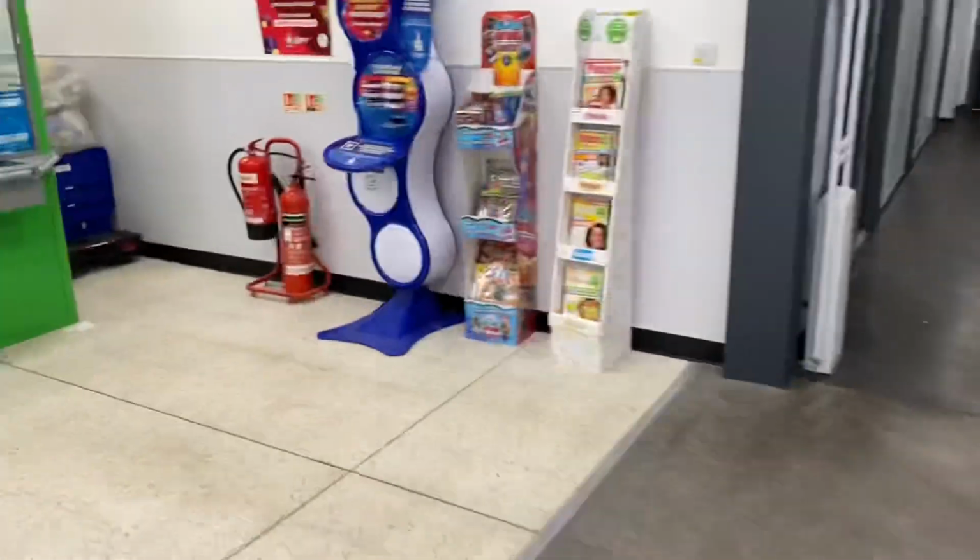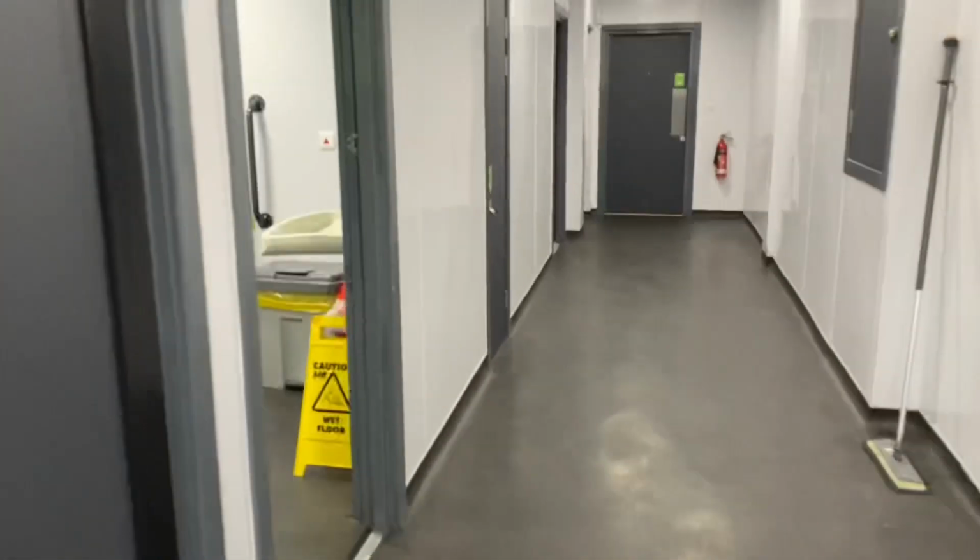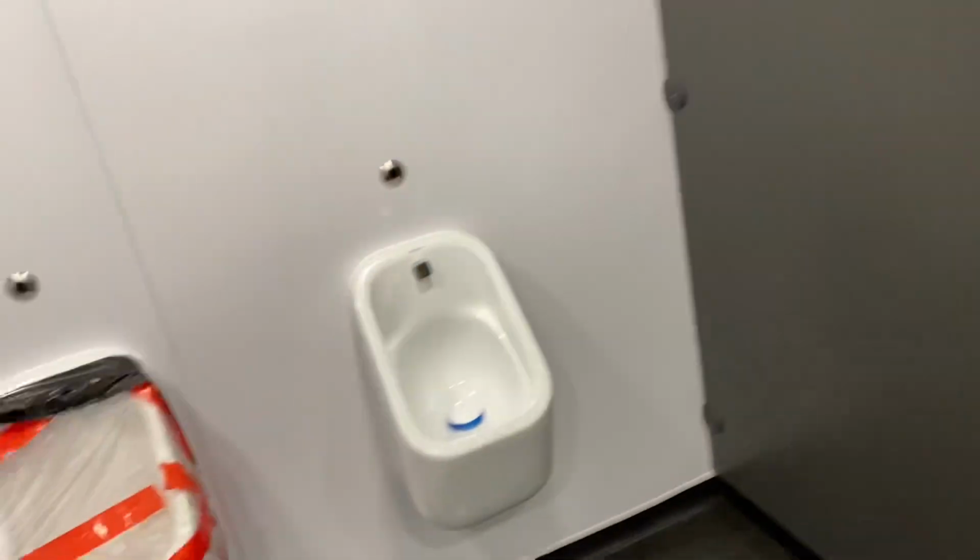This bit looks really nice. I like this bit. So yeah. That one's a different one. These hand dryers are pretty powerful.